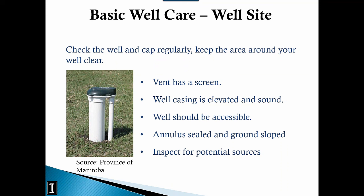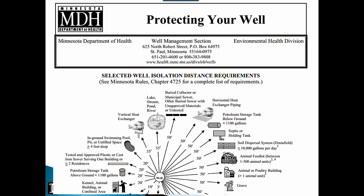So when we say it should be accessible and inspected for potential sources, really the best thing is to look just like this well, nothing around it, in an open spot. Sometimes people put things over top of it, like a wishing well type of decoration. That sort of thing is fine, but you shouldn't have any possible source or anything that could do damage to your well nearby.